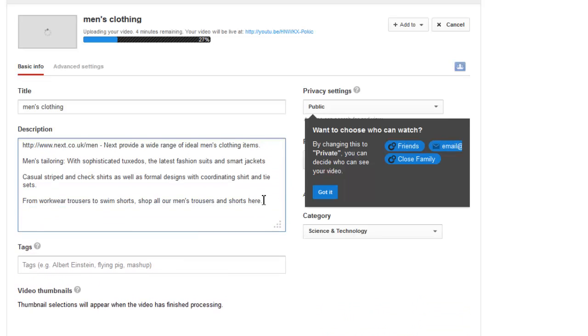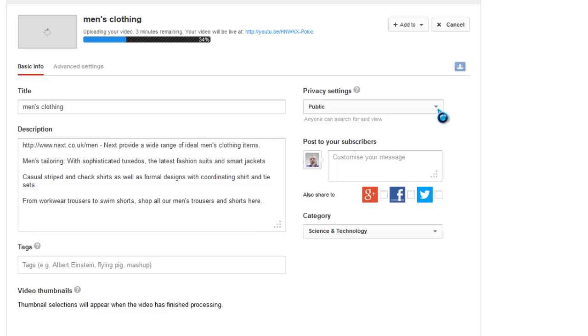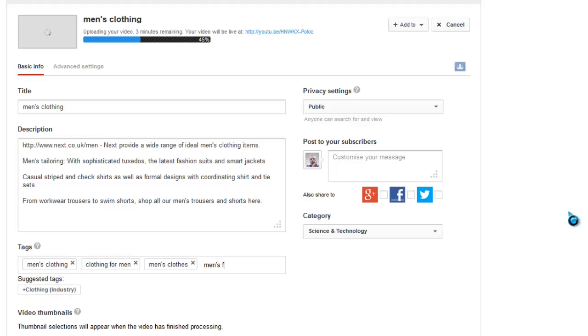Okay, so we've got some content in there now, a description while it's uploading, and also you need to put the URL of your page right at the top. Don't embed it down the bottom, put it right at the top, the first thing that people see. We set the privacy settings to public, and we will also enter some tags. So the tags will be men's clothing, clothing for men, and we're putting here tags related to the keywords, not the exact keywords, but some other keywords around that subject. Men's clothes, I can't think anymore. Men's fashion. There we go.